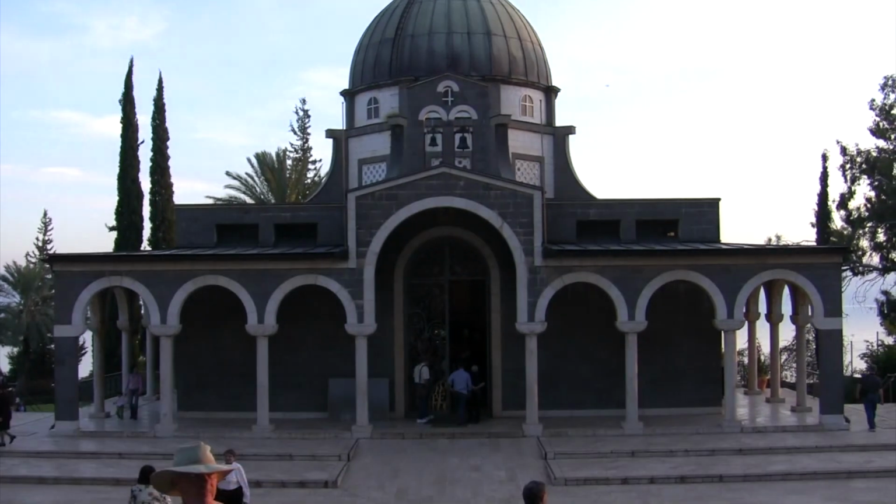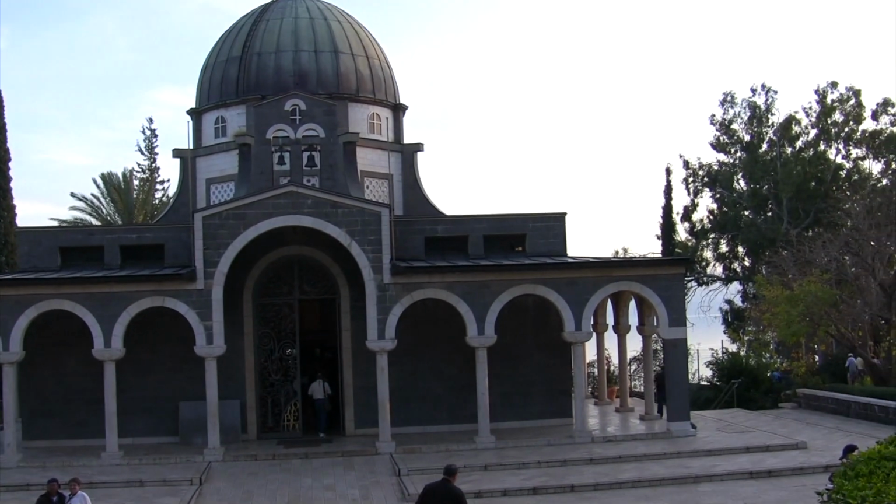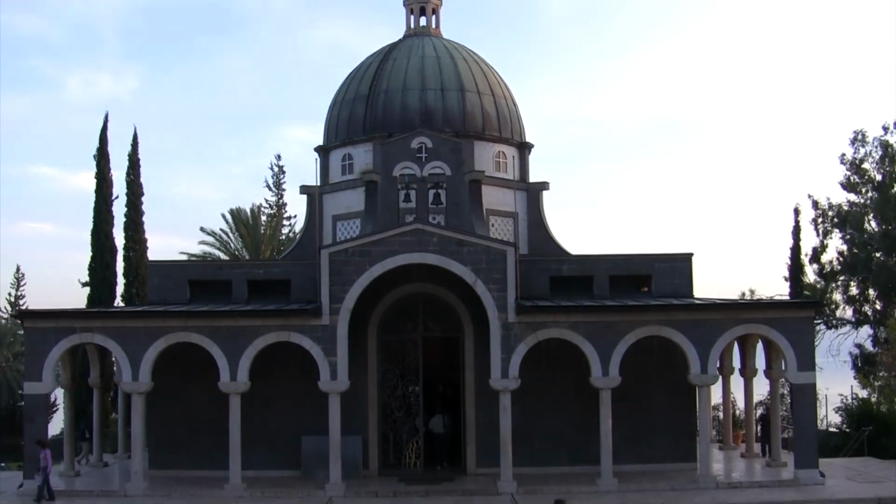This is the Church of the Mount of Beatitudes, the site where Jesus gave his Sermon on the Mount.